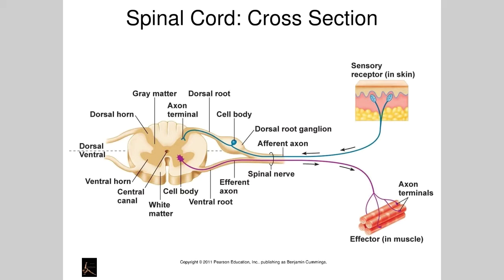There's usually an interneuron in between those two. They didn't draw it there. But on the ventral side, here you can see we're starting in the ventral horn with the cell body of an efferent nerve. That efferent axon extends through the ventral root and then extends into the spinal nerve, and that spinal nerve on this one is carrying both the afferent axon and the efferent axon, and then they might branch, and the branching for the efferent axon will head towards skeletal muscle, where it synapses with the skeletal muscle, and that's your effector, and you'll get a response from your skeletal muscle.